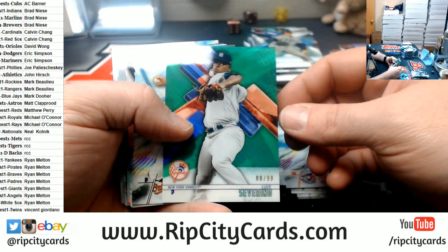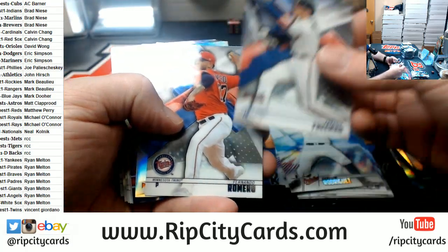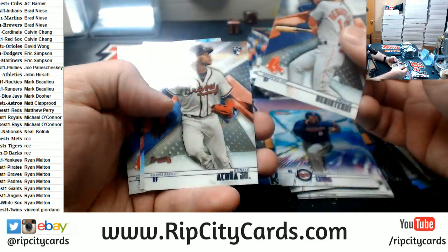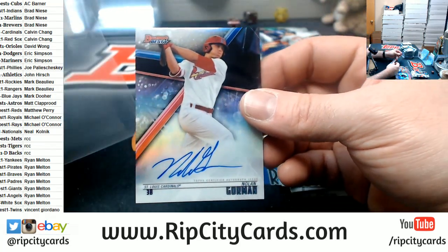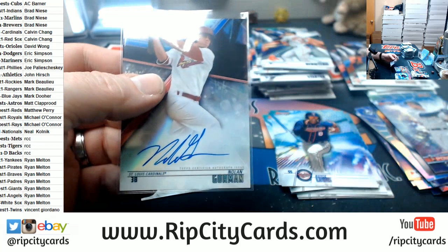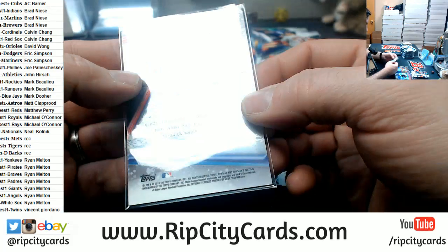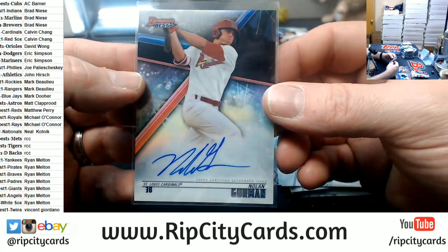A Severino to 99 for the Yankees. Christian Rodriguez, refractor. Romero, rookie. Royce Lewis, refractor. A Ryan Anderson, rookie. Cunha, rookie. And another Nolan Gorman, Cardinals. That refractor autograph. Was the other one a refractor? No, refractor is not numbered, but refractor autograph for Gorman.